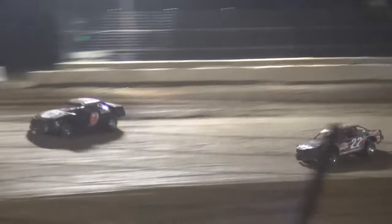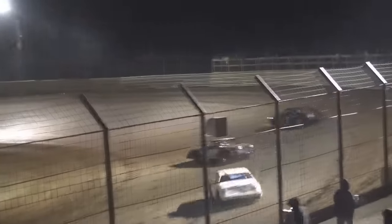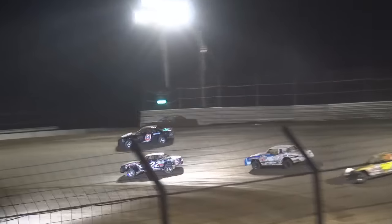As Hardesty's holding on to a good lead. 22A Alvy Christofferson way low as Hardesty's way high. Past the flag stand, it's the zero of Tony Hardesty, then it's the 22A of Alvy Christofferson, 33.